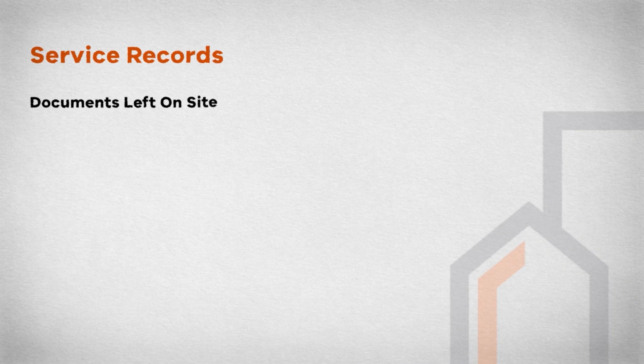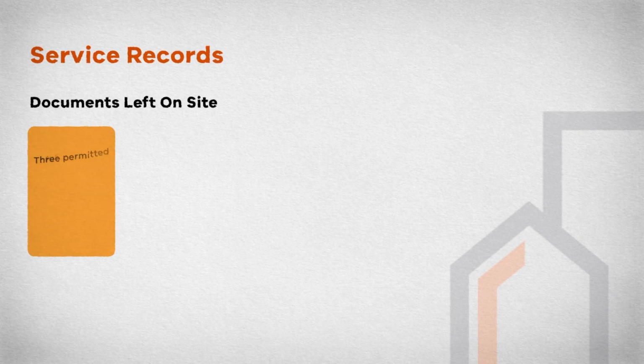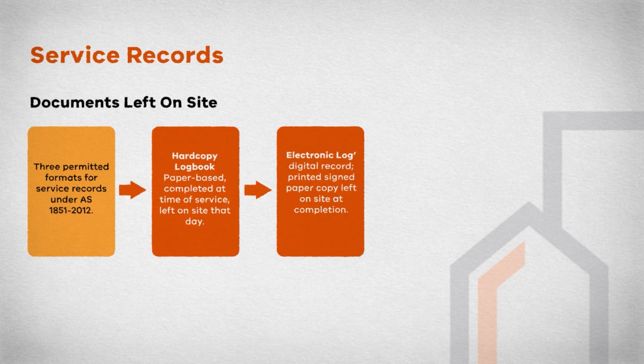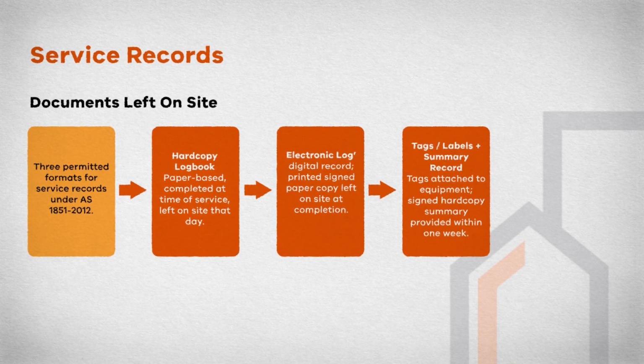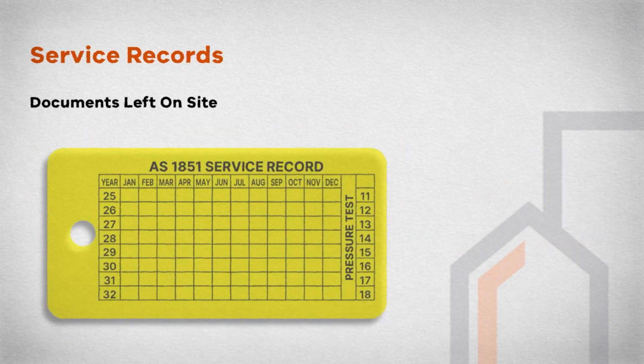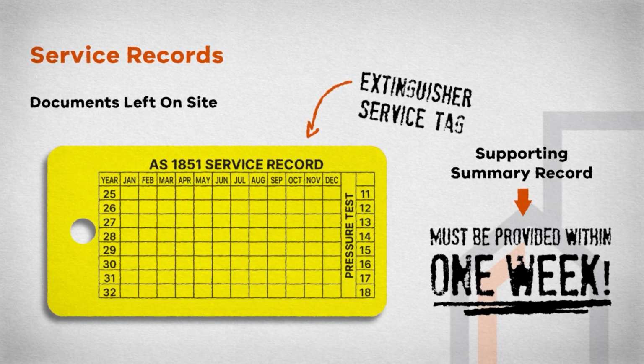Now that we understand notifications, let's move on to one of the most important obligations, service records. Service records are your primary evidence that maintenance is being performed. AS 1851 allows three formats: a hard copy logbook, an electronic log with a printed signed copy, or tags and labels supported by a summary record. But regardless of the format, one rule always applies. A hard copy must be left on site at the completion of every service visit. If tags or labels are used, the supporting summary record must be provided within 1 week, and that is the only case where documentation can follow the visit. This requirement ensures there is always a physical record available on site for inspection or audit.